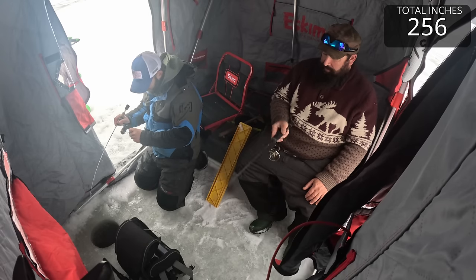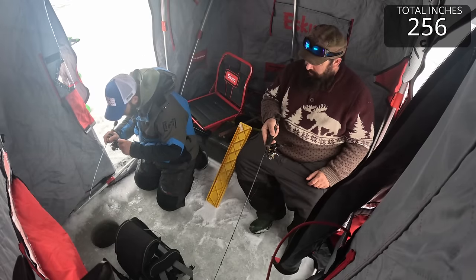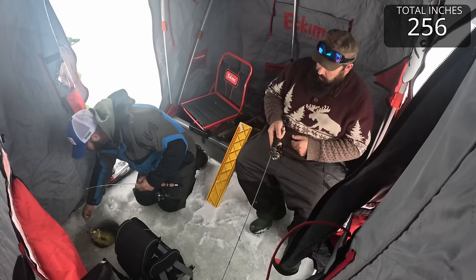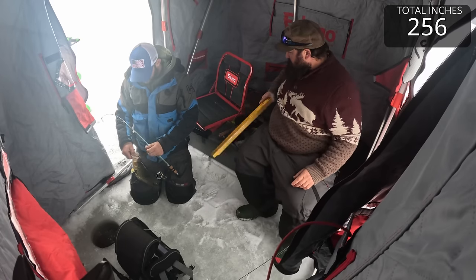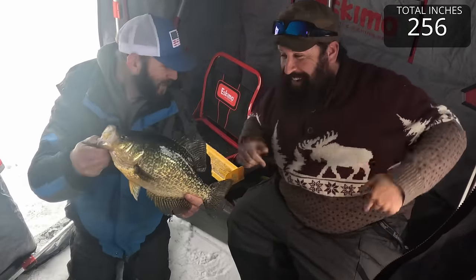Yeah. I tried to double up, but I missed mine. Oh, pig. Hold that baby up for the camera. That's an upgrade. That's a big fish. Good one there.